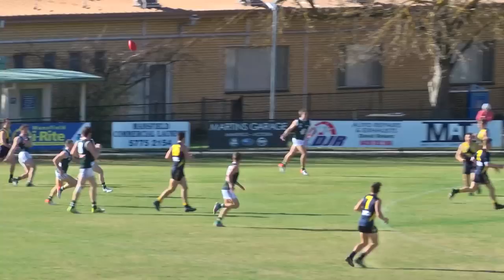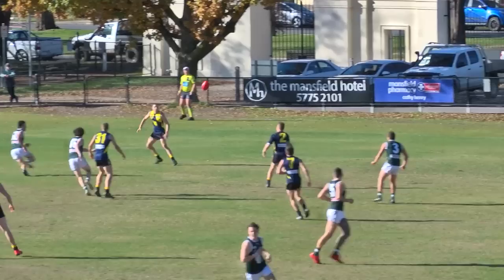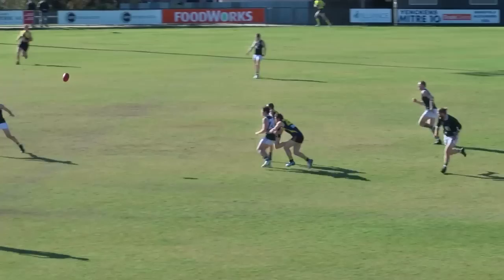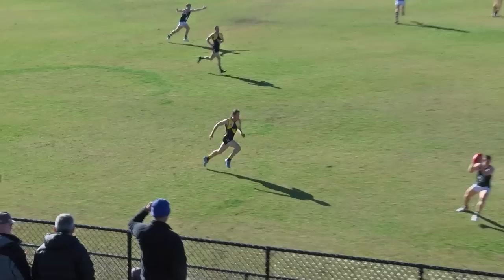It's mopped up down there by Mansfield, and a handball comes out to Jamie Sheehan. He's got a running player going past and Clingham brings it onto the right boot, goes straight into the middle of the ground looking for Brown. He's got two against him. The ball hits the deck, and Echuca defend stoutly there through Jack O'Callaghan. He heads towards the boundary line. It doesn't go out of bounds.